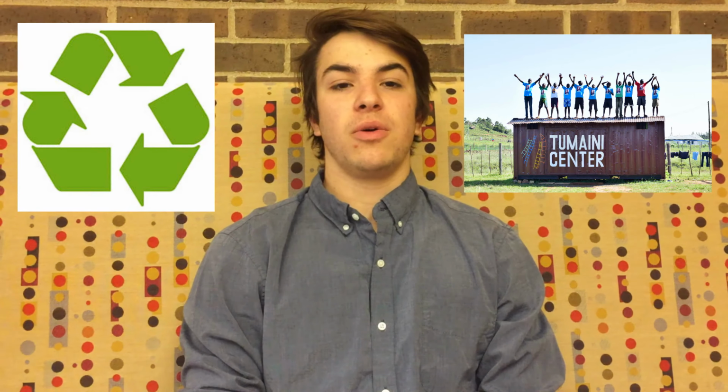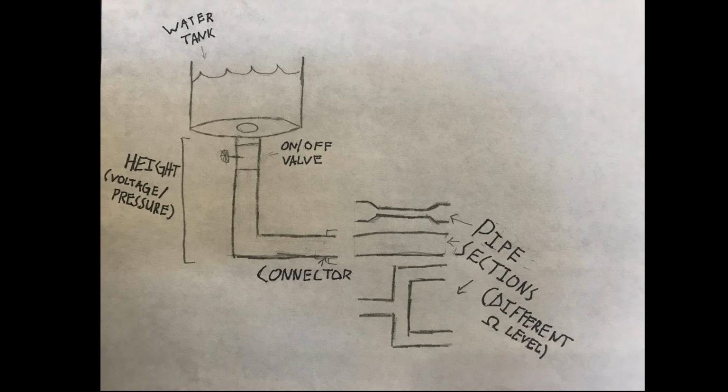Now that we came up with the final solution, we developed a value proposition for the client and the end users, explaining clearly what made our solution unique and something that would highly benefit their curriculum. The final design is a completely recycled product that gives the students at the Tumaini Center a way to tinker for themselves and learn about pipe flow and how it can be thought of as an analogy to the electricity flow through a wire and the analogy to Ohm's law.